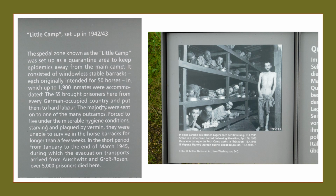Near the back of the camp was an area known as Little Camp. A sign posted in the area reads, "The special zone known as the Little Camp was set up as a quarantine area to keep epidemics away from the main camp. It consisted of windowless stable barracks, each originally intended for 50 horses, in which up to 1,900 inmates were accommodated. The SS brought prisoners here from every German-occupied country and put them to hard labor. The majority were sent on to one of the many out camps.